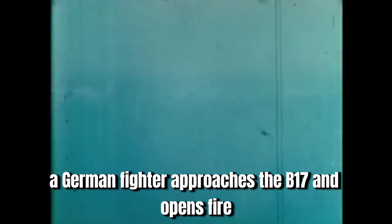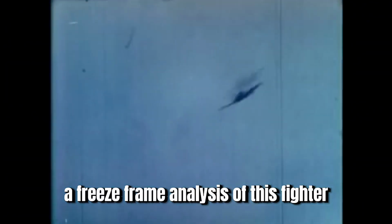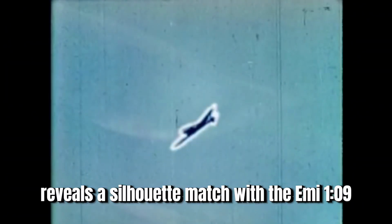The first attack comes from above. A German fighter approaches the B-17 and opens fire. The top turret gunner sends a hail of bullets in return. A freeze-frame analysis of this fighter reveals a silhouette match with the Me-109. After a close pass, the Me-109 veers off. Look again. The entire encounter lasts 2.5 seconds, and the fighter veers off only a split second before a collision.